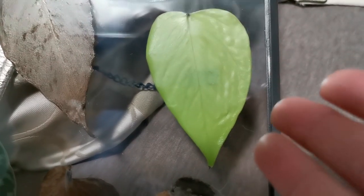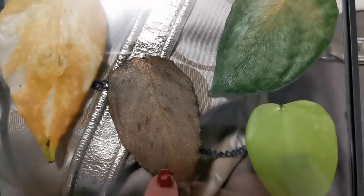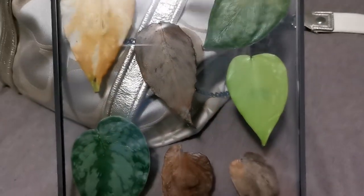this pothos is still great. It honestly looks like the day I put it in there. This syndapsis, meh. I mean, after 2 months, it doesn't look horrible. And then these two pothos, I kind of like the color of this one, but this one definitely browned out.